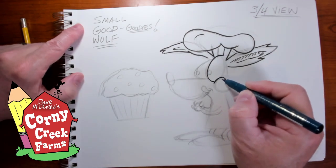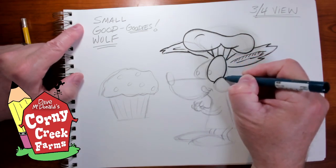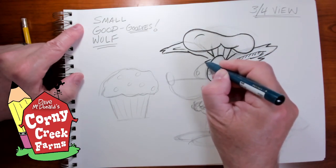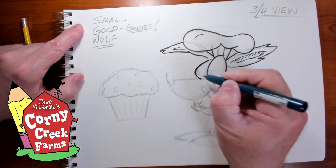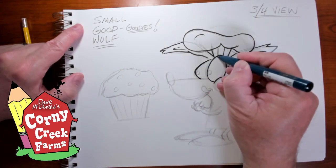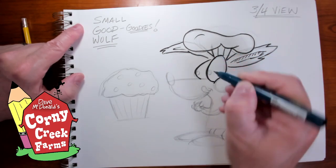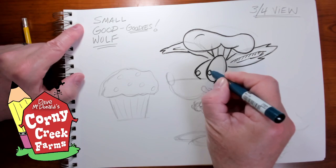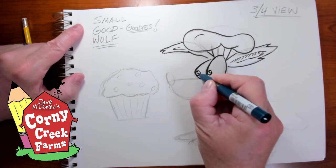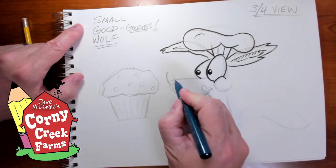I'm going to do this. That's the cheek. He's really hungry, so his cheeks are up high because he's smiling. He's hungry. This eye. See how I went over it twice and made it thicker right there? And that adds just a little bit of character to your drawing. Pupil. With the little shine, the little reflection, right? Leave that little white dot. Adds a little bit of life to your character.